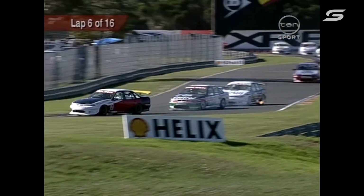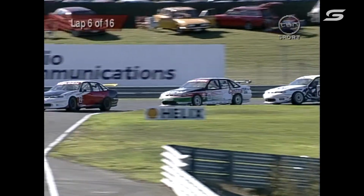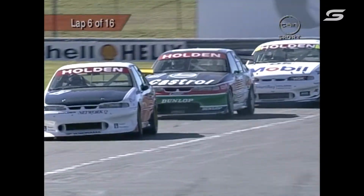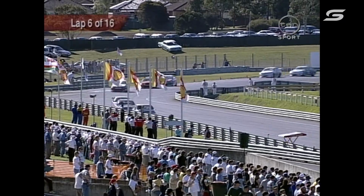Scaife's success rate here at Sandown is very, very good. He won the Sandown 500 in 1989 with Jimmy Richards, and he finished 3rd here last year at the Shell Australian Touring Car Round, so he's got a pretty good track record. No, he has. I was just thinking about Scaife.